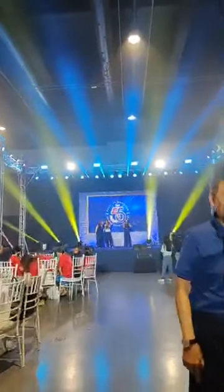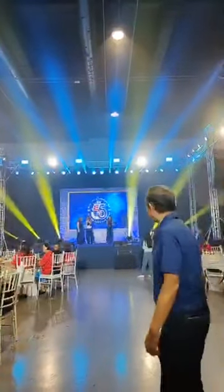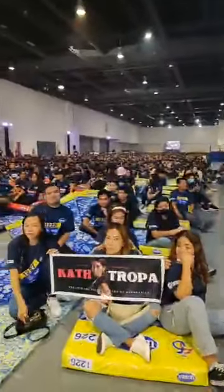Nakakatuwa, no? Isipin mo, Uratex is celebrating the 55th anniversary celebration, pero hindi lang para sa kumpanya ang kanilang celebration, kundi para sa buong bansa.